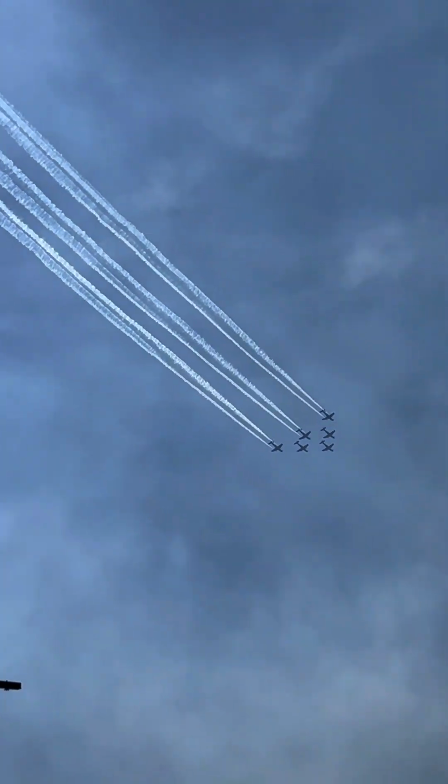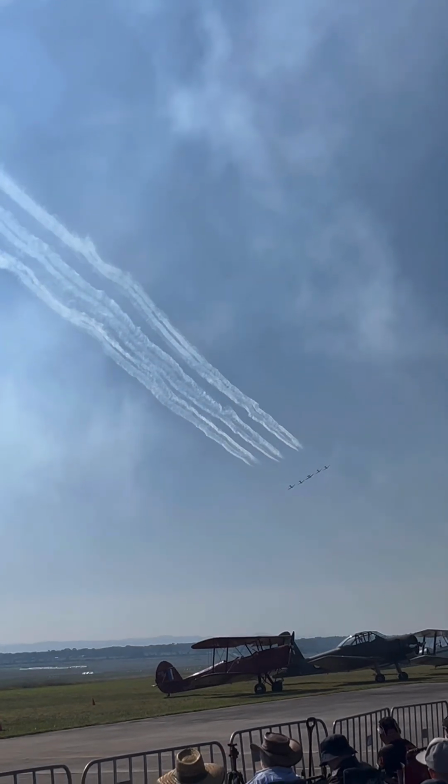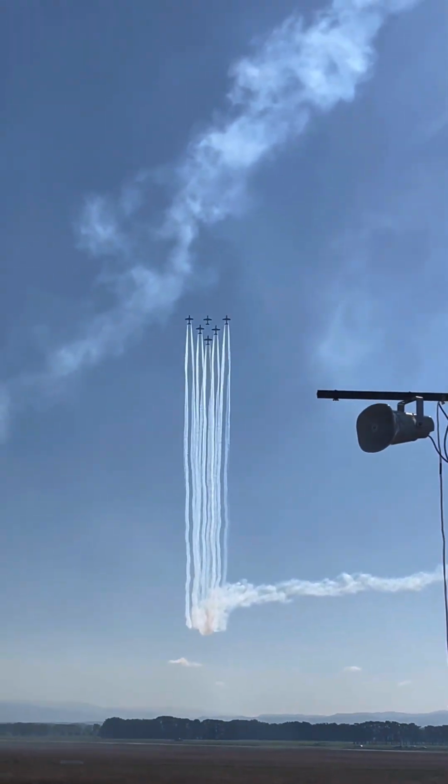Roll 6, and the rear right is Flight Lieutenant Benjamin Hedrick. He's from Hobart, Tasmania. Right next to one of our shiny PC-21s.